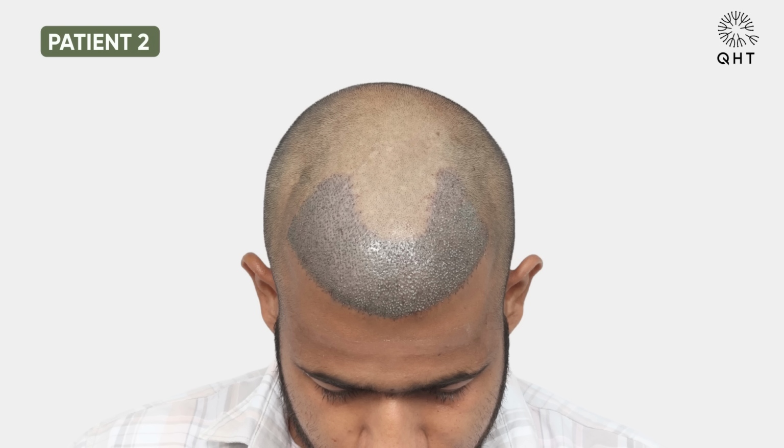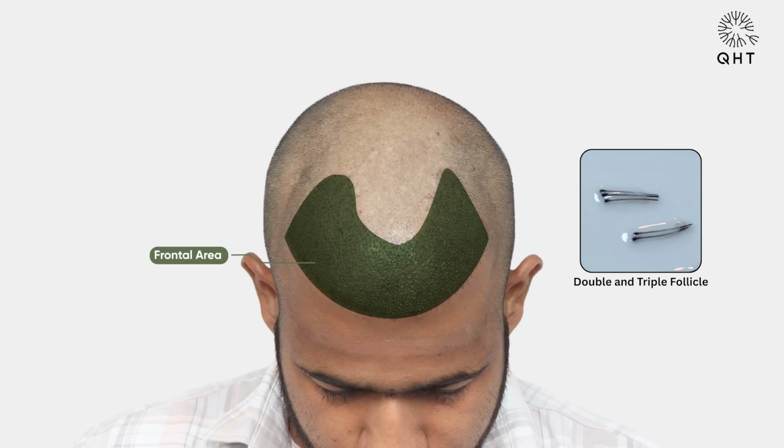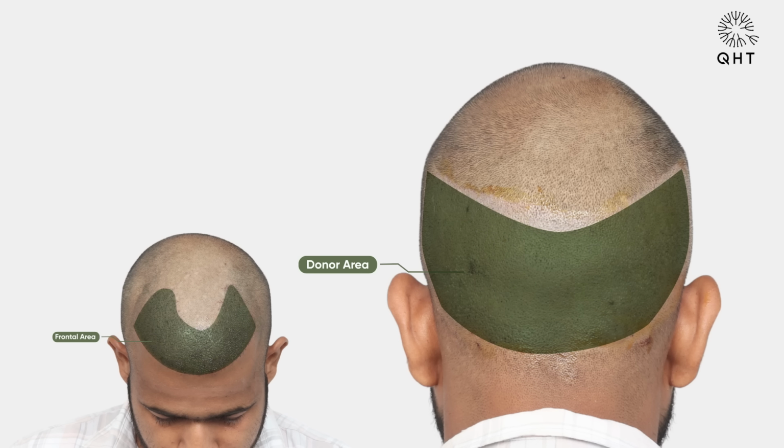For patient 2, also single and thin hair follicles were implanted in the hairline zone in an irregular pattern, creating a soft appearance. In the frontal area, to create a dense, voluminous appearance, double and triple hair follicles were implanted. In this case, a total of 2,700 grafts were implanted, all extracted from the patient's safe donor zone.